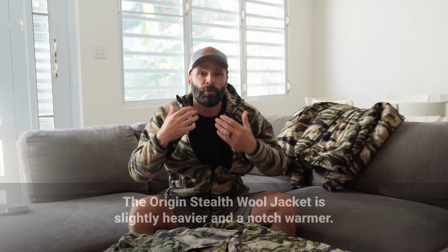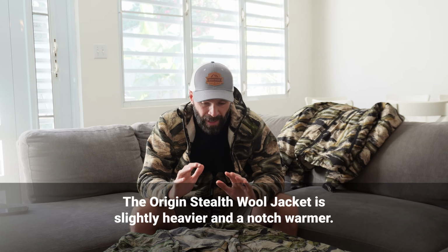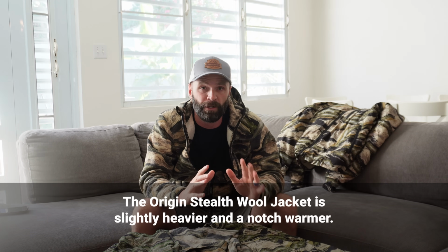In terms of the weight to how warm it is, I think it's comparable to a lot of the layers that I've always used. Merino wool stuff, the mix of merino wool with other types of materials. I think a decent comparable to this is First Lite's Sawtooth jacket. I love that jacket. I like the utility of it. I like the warmth to weight ratio. I think it's a great jacket. This jacket is very comparable from a utility perspective. And that's a compliment. That's one of my favorite all-time pieces of hunting gear out there.